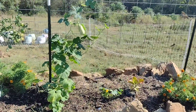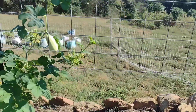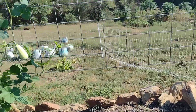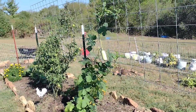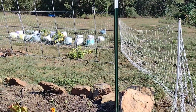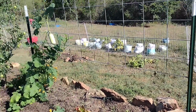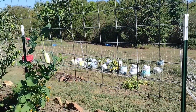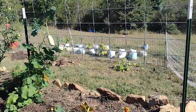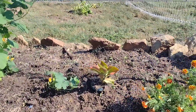I also tore out most of my big tomatoes. I got a lot of green tomatoes. I'll put a picture so you can see how many green tomatoes I got. But you can see I brought the fence in to make this top half of my garden smaller because all of those bags down at the bottom, they all need to be amended and the soil's not going to be really used until spring.